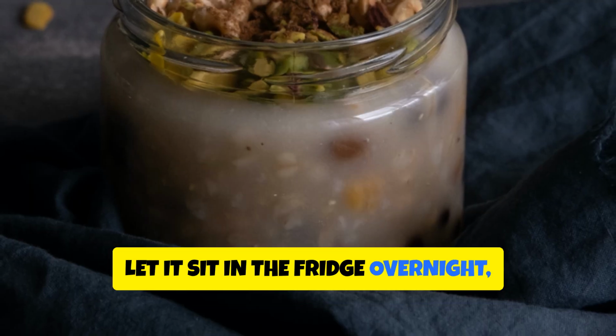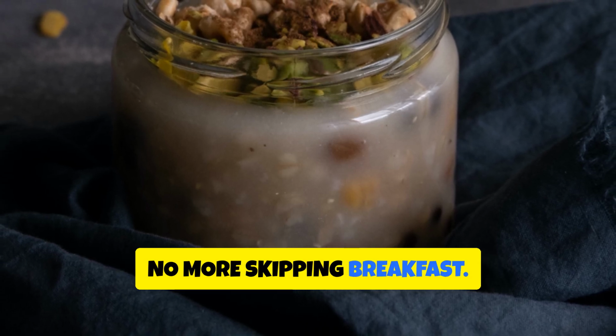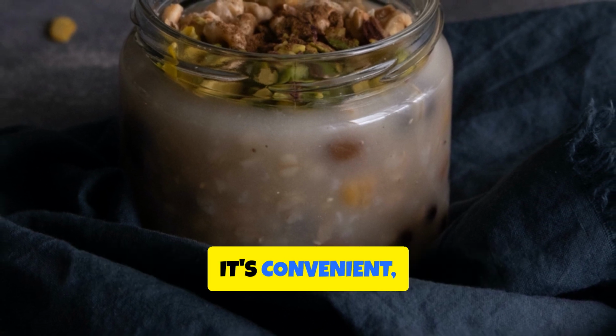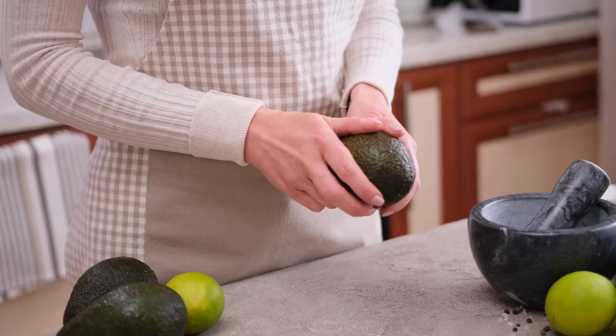Let it sit in the fridge overnight and you've got yourself a breakfast that's ready to go when you are. No more rushing in the morning, no more skipping breakfast. Just grab your jar of overnight oats and start your day right. It's convenient, it's healthy, and it's delicious. So why not give it a try and see the difference it makes in your mornings?